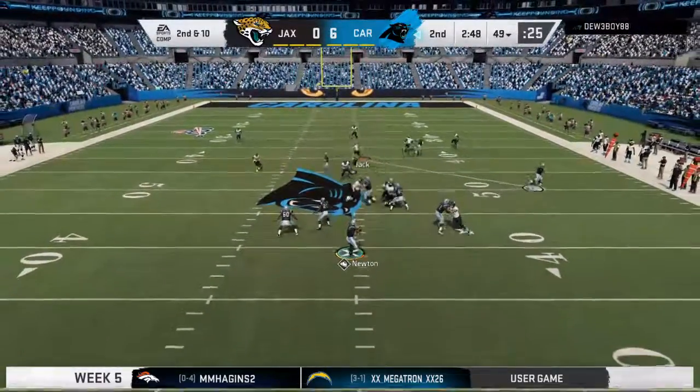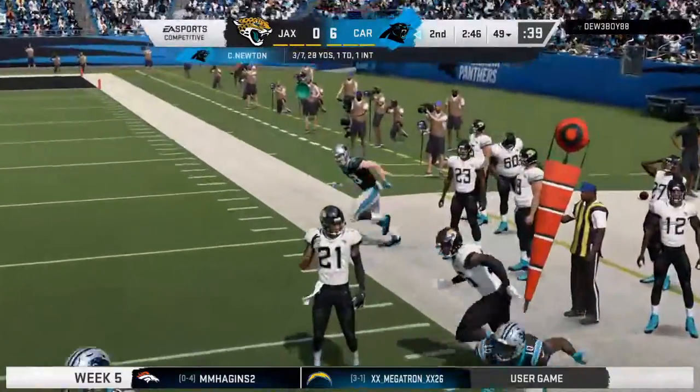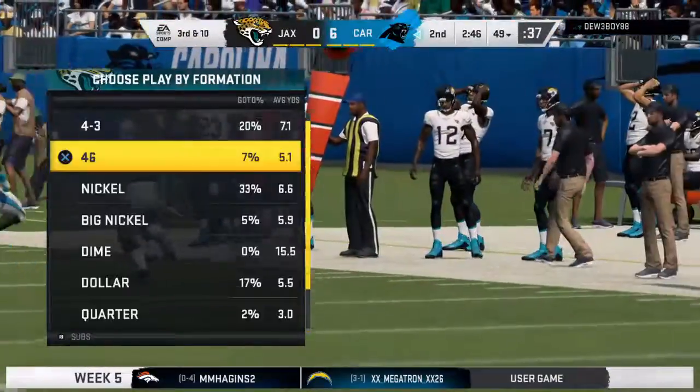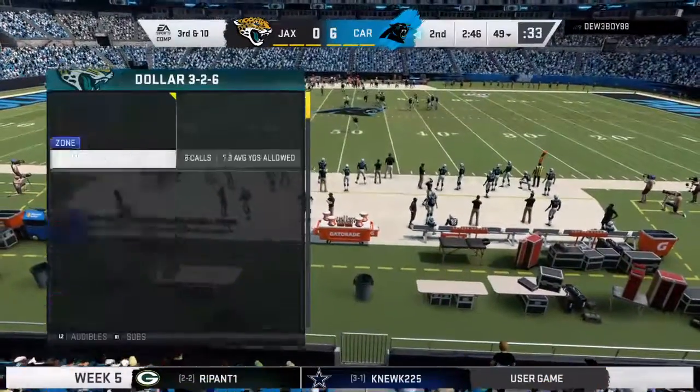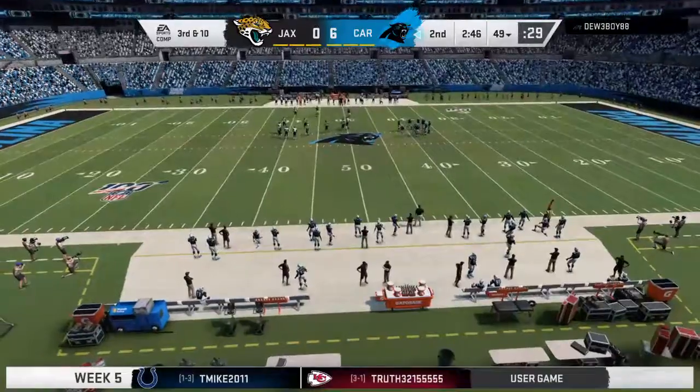On 2nd and 10, Newton. And his throw's going to be incomplete. Curtis Samuel, the one he was looking for. And it's 3rd down. He's thrown 1 interception already, and that doesn't necessarily mean the rest of the game is going to go like that. But it does seem that he's a little bit off in his approach to this one.